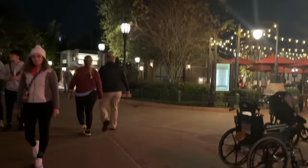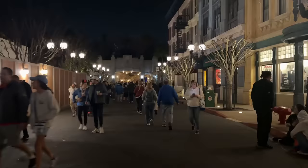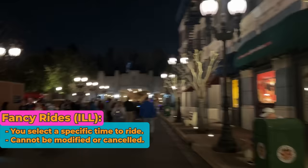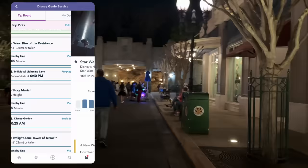Now again, to purchase a fancy ride, it's 7 a.m. for Disney World Resort guests, the time that park opens for non-Disney World Resort guests, which does mean if you're not a Disney World Resort guest, there's a chance that it could be sold out entirely before you even get the chance to purchase it. Also note that fancy rides operate a little bit differently than Genie Plus, which are first come, first serve. With fancy rides, you're actually gonna select a time that you would like to ride the attraction and reserve it for a specific time, which also means non-Disney World Resort guests may not get as good of a selection for their fancy rides.